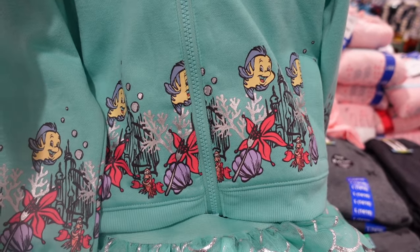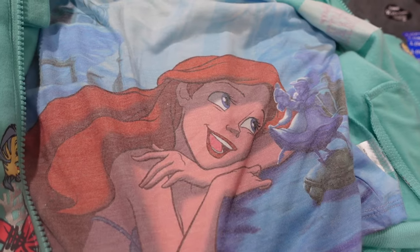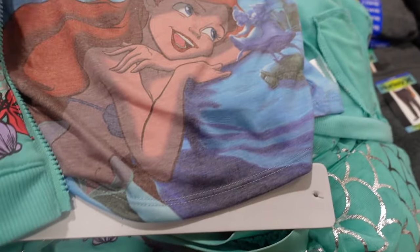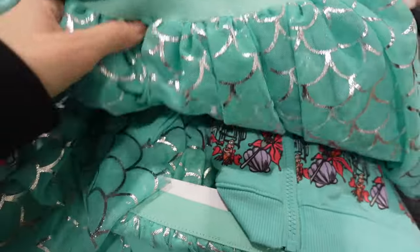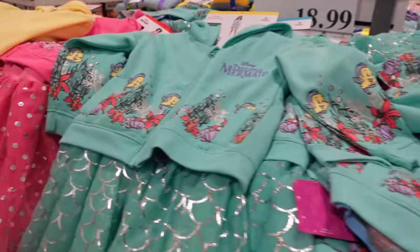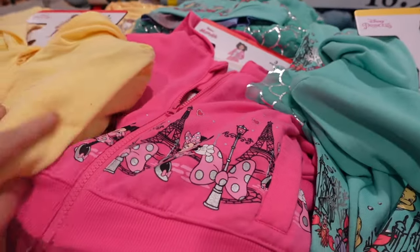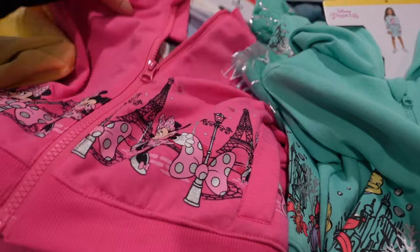They have Flounder and Sebastian on the bottom, and then it's an Ariel t-shirt, and then they have an Ariel t-shirt inside, and then it has the little skirt as well. It's a really sweet outfit. They also have one for Minnie Mouse. Now, we have gotten this type of outfit before. I have a Grogu one for Winnie, and I believe we got it for $5.